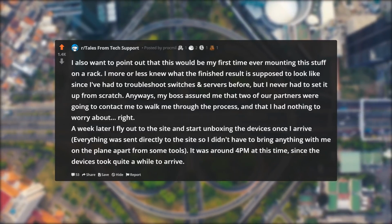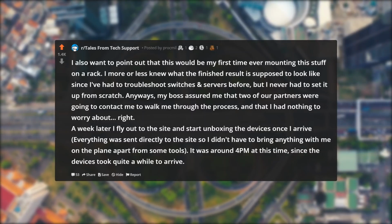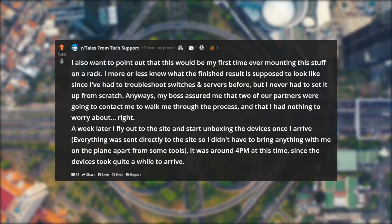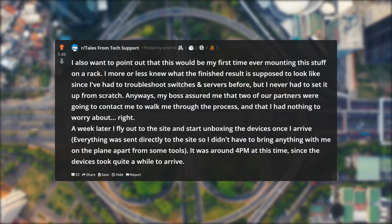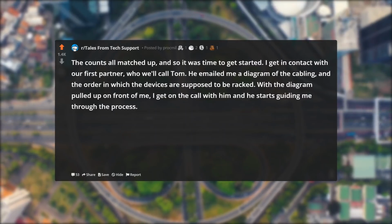A week later I fly out to the site and start unboxing the devices. Everything was sent directly to the site, so I didn't have to bring anything with me on the plane apart from some tools. It was around 4 p.m. at this time, since the devices took quite a while to arrive. The counts all matched up, and so it was time to get started.